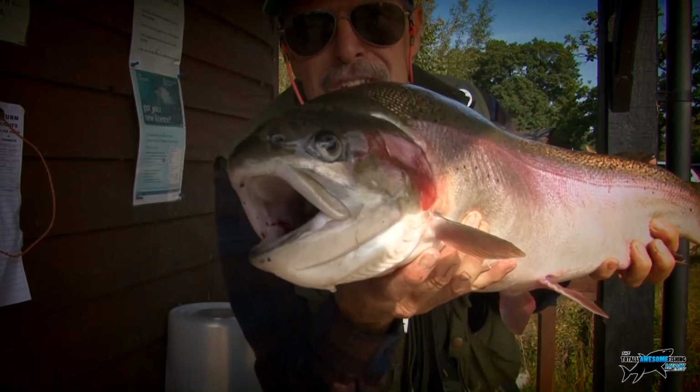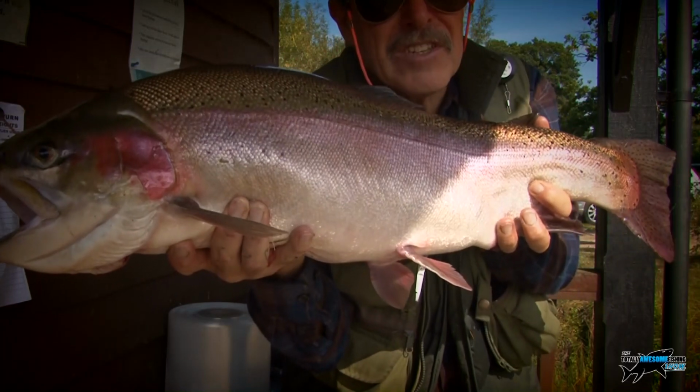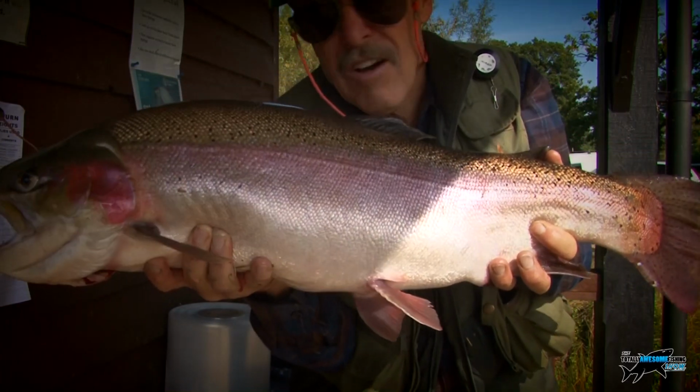Don't look at the scales, guys. Judge for yourself. Dever Springs, the place to come for big trout. I think that one's worth a steal.